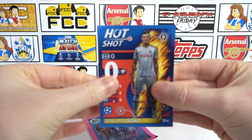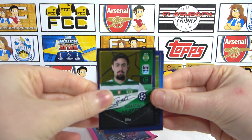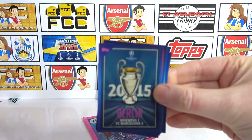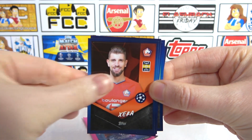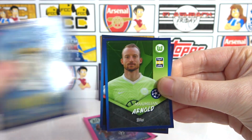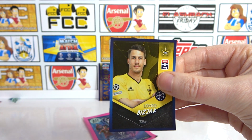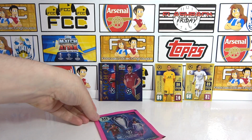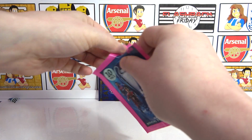Okay, we have a Sesko hotshot. And oh no, we had that one. Let's just move swiftly on. Okay, then we have half of the Barcelona Stadium, the 2015 Berlin final, Zetzke, Dost, and the Munich final, Arnold, Aronson, and a Bizjar to end. Final pack.